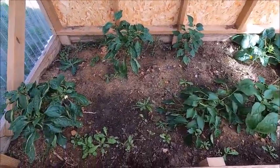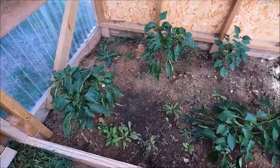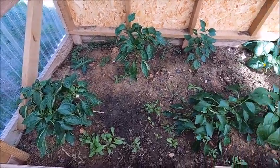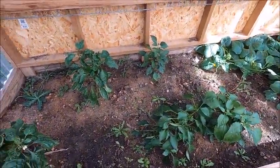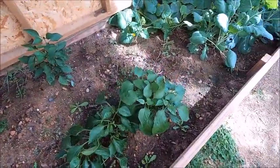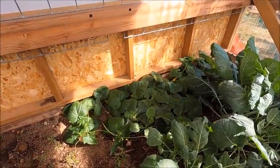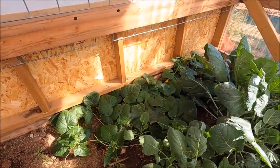This is the one place that we have had a lot of aphids though. These were some of the beds that had aphids last year, and despite trying to treat the soil over the winter, they did come back and they have attacked our peppers, which is not great, but we are working on dealing with that. We do have some cucumbers in here. We planted a couple of test plants.